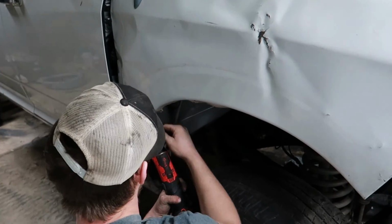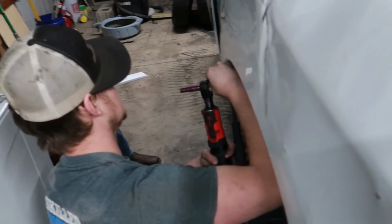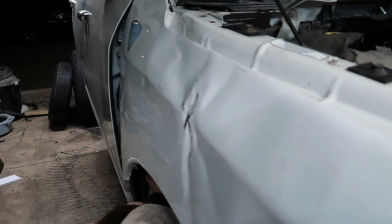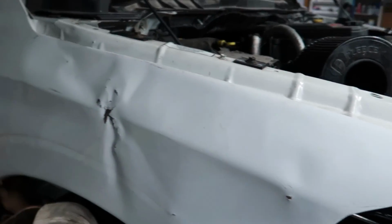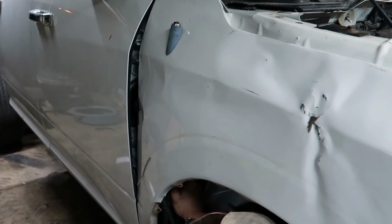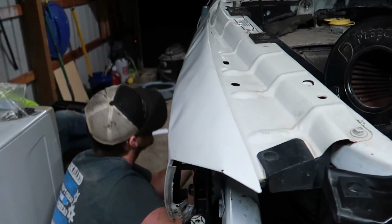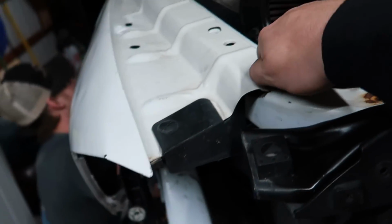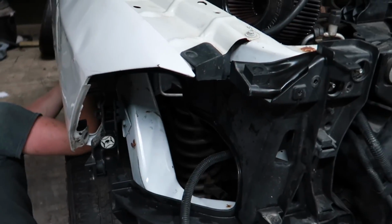All right, guys, we don't have any fenders for the truck yet, any new ones, so Mason is doing his best paintless dent repair and just getting everything lined up pretty good. So this is just simply so we can drive it around a little bit once it's all put together. But I'm just gonna put a couple bolts in each fender.